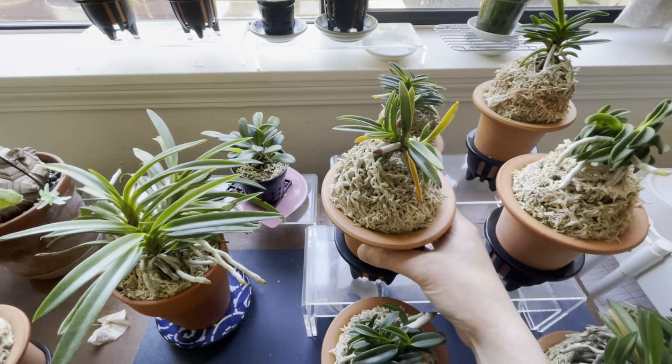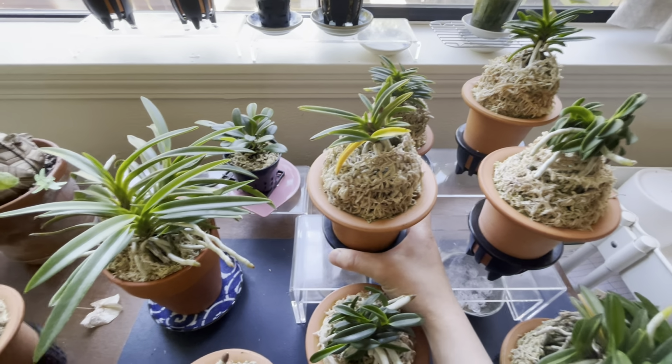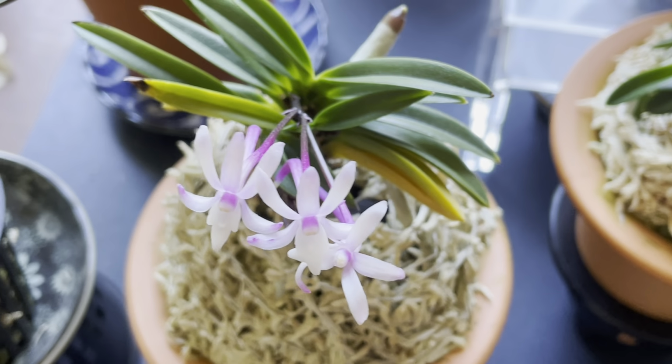This one is another section of the Rhizantama that I separated when I bought the whole plant. It was one of the most expensive plants I've purchased, but look at those beautiful pink blooms. Totally worth it.